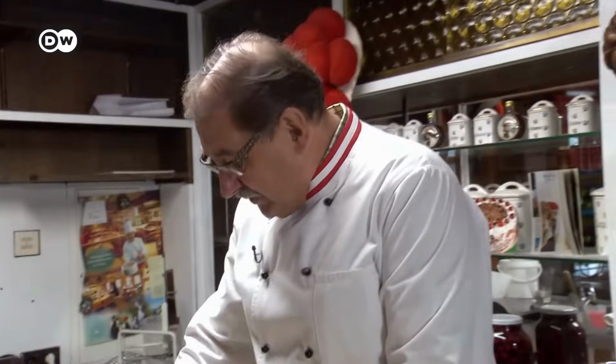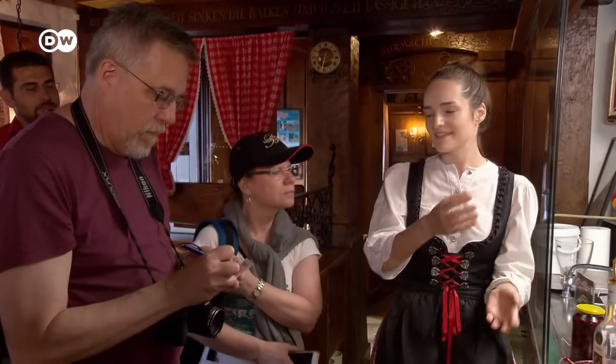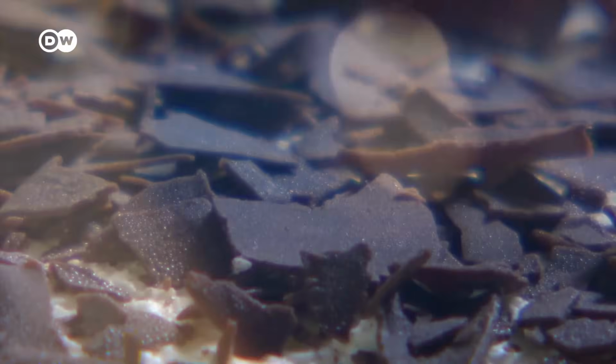Then you spread some pitted morello cherries on top, and on a second layer of sponge cake, you add 1.5 liters of whipped cream. Then comes the final layer and more cream to top it off. Finally, you decorate it with some morello cherries and chocolate flakes.